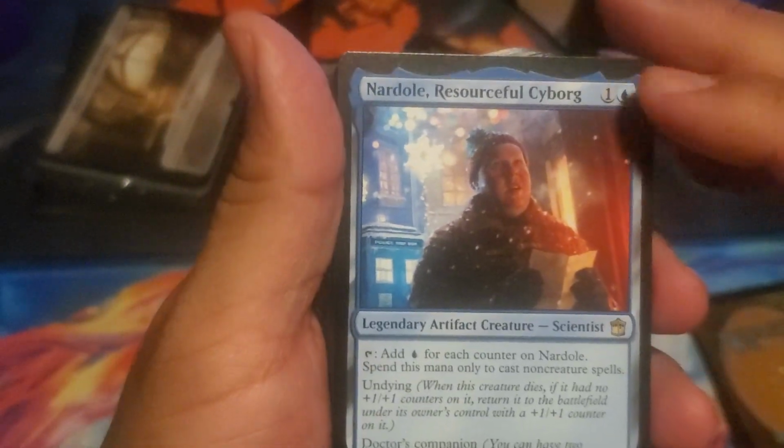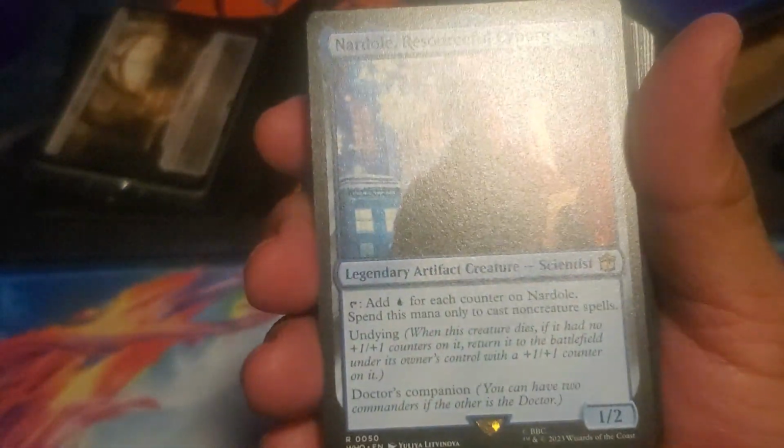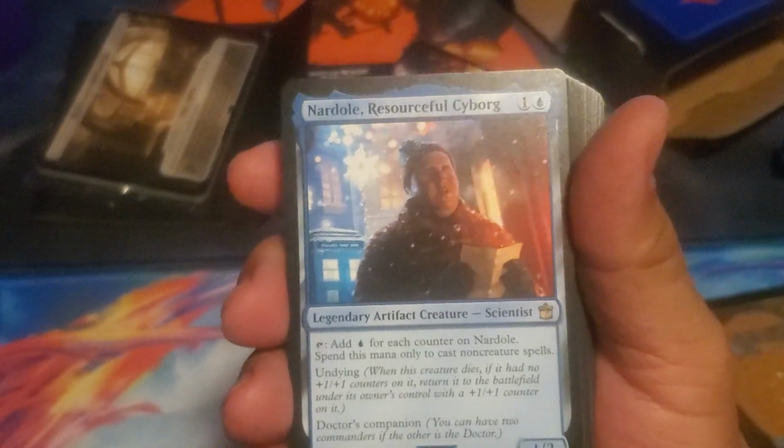Nardole! One of my favorite companions. Oh my god, my hand hurts. My arm hurts. Excuse me. 13 minutes in, only got down 4 cards.